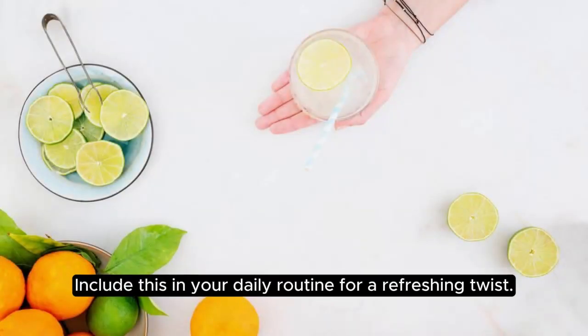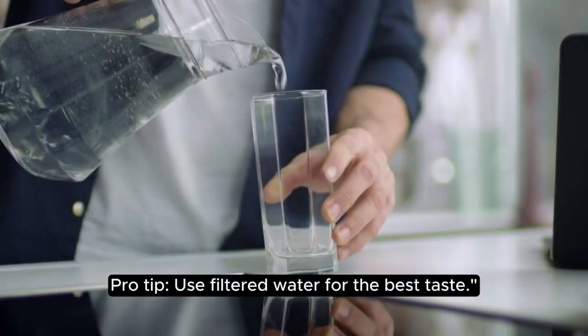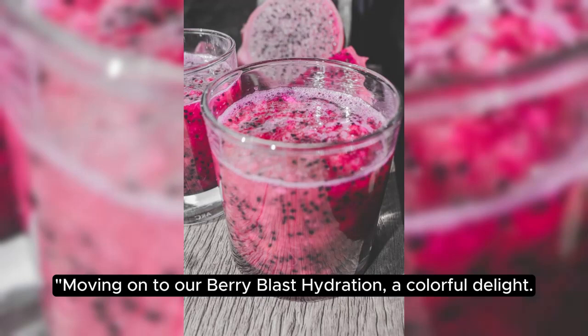Include this in your daily routine for a refreshing twist. Pro tip: use filtered water for the best taste. 3. Berry Blast Hydration. Moving on to our Berry Blast Hydration, a colorful delight.